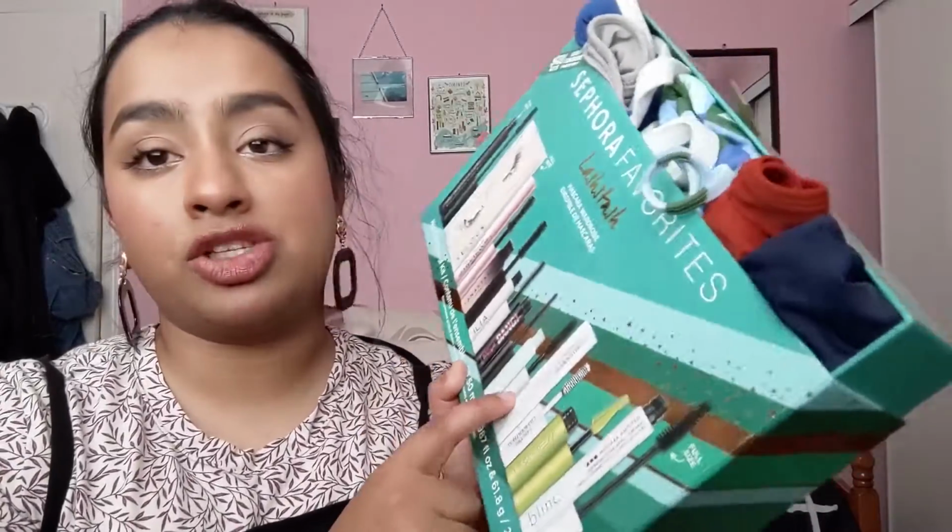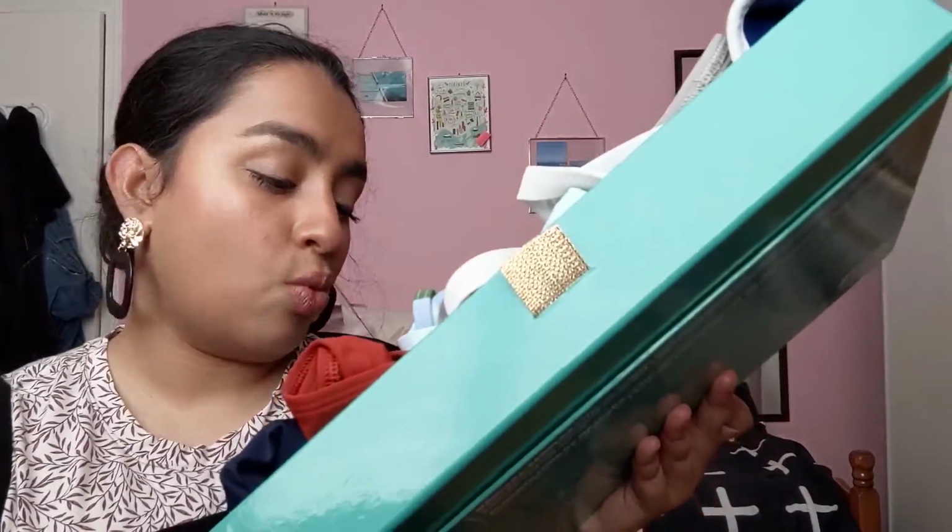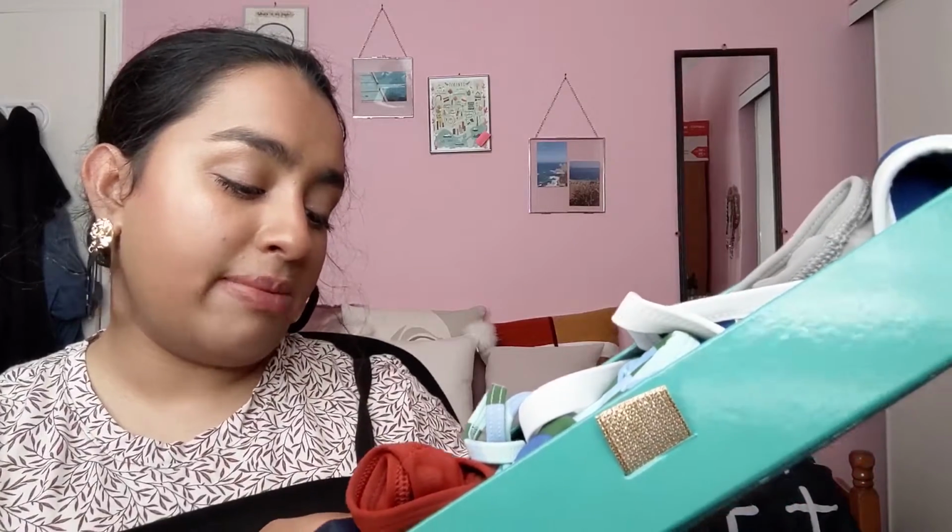You have Pat McGrath, Too Faced Better Than Sex, Anastasia, Ilia, Bad Girl Bang by Benefit, Surfer Curl by Tarte, Lancome, which is the Booster XL one, which makes your lashes, I think, white. It's like the white serum one. Lash Freak by Urban Decay, and we have something called Blink, and it's a mascara amplifier, which I think looks like it might be the serum. Oh, it's a full size.